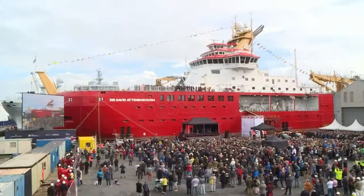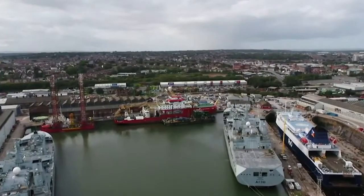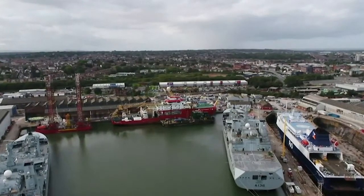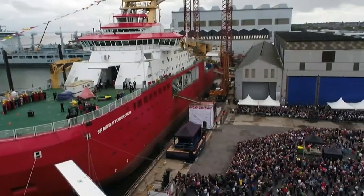Those words wouldn't do you and your lifetime's work justice. The RRS Sir David Attenborough is a testament to the cutting-edge science and engineering expertise right here on Merseyside. Through this state-of-the-art new ship, the British Antarctic Survey will help to expand global knowledge of the polar oceans and the impact of climate change on this crucial region.